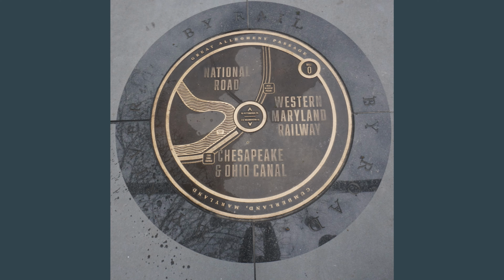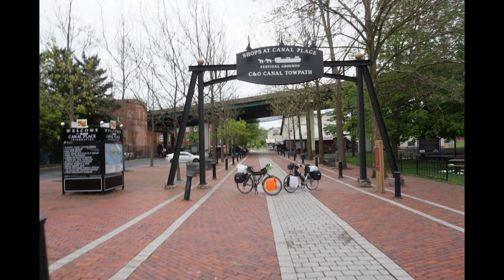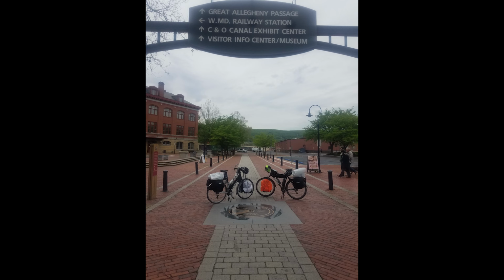Here we go. The placard right at the very beginning is right where the Allegheny Passage and the C&O meet. They have a nice medallion on the floor and a really nice sign. It's a fantastic photo spot. It's a big black sign that says C&O. It has a donkey and a guy telling you to barge. It's great fun. It's a great place to make sure you get a picture.